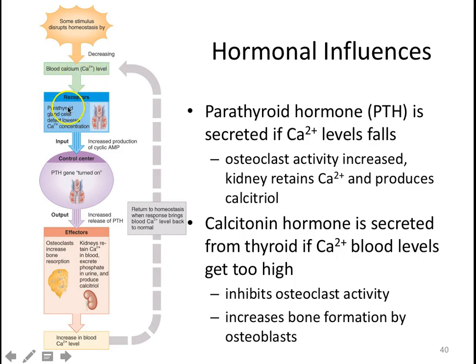So right around your throat, right around where the Adam's apple is, you have a thyroid gland, and on the back of that are these parathyroid glands. So that parathyroid gland is going to detect those low levels of calcium in the blood. Okay? So basically what happens is that parathyroid gland produces something called parathyroid hormone. That's fairly easy enough to remember, right? Parathyroid gland releases parathyroid hormone.